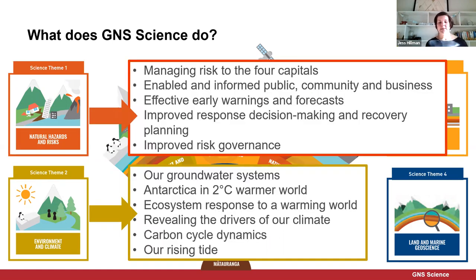So first of all, science theme one, this is natural hazards and risks. Around New Zealand, the social and economic loss to hazards and risks is estimated to be about $6 billion. So this is a huge impact on our economy, but also obviously an impact on things like loss of life and property. So we're trying to manage the risks to the four capitals, and we're trying to make sure that we can give the government and other agencies the best information to make good decisions going forward in terms of managing these risks. So obviously we've got things like earthquake risks, tsunamis, landslides, volcanoes, all sorts. New Zealand's a great place to be a geologist, but it's also got a few risks associated with that.